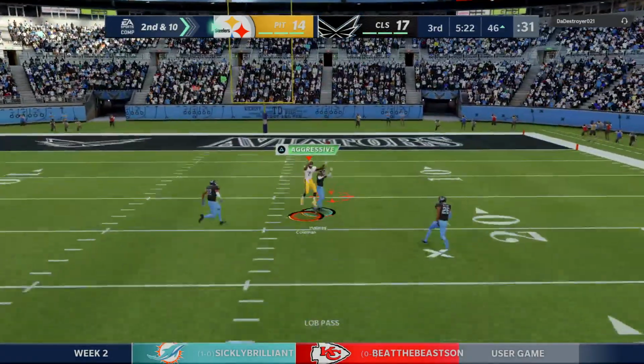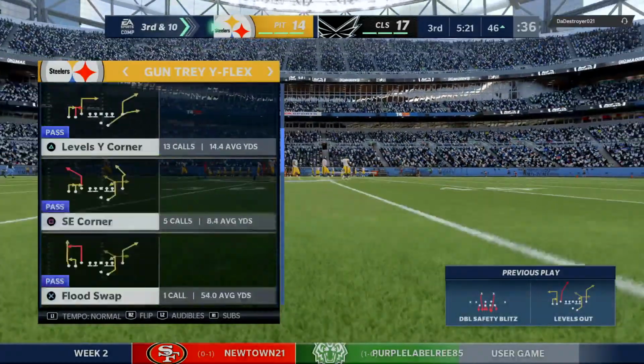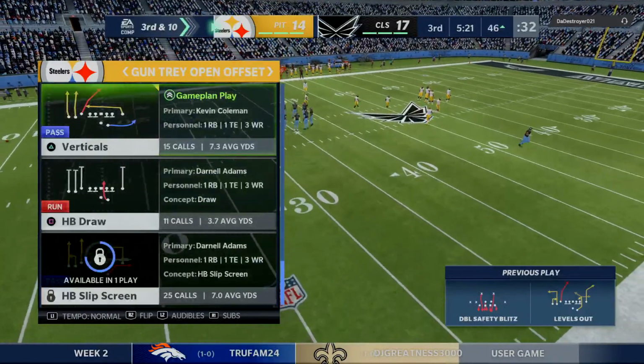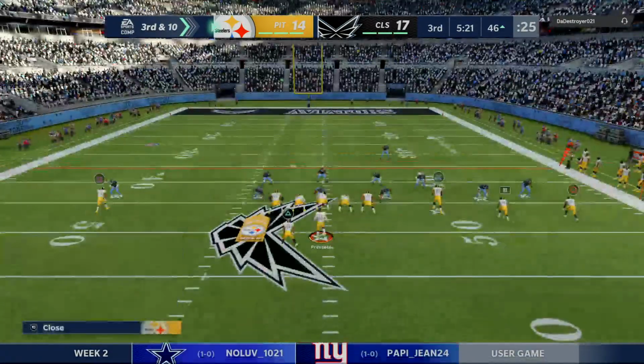Throwing deep here for Coleman. That's going to be knocked away and incomplete. I like what they did there because many of the deep throws we see in the course of a game come to the outside, the perimeter of the field. In this case, they used a slot receiver to run deep downfield and tried to connect that way. Unsuccessful in that attempt, but I like what they were doing.